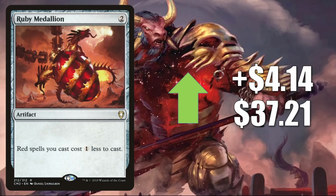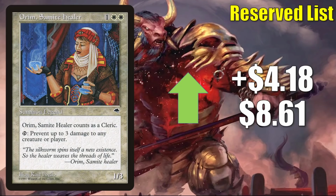Ruby Medallion from Commander Anthology Volume 2 goes up $4.14 to $37.21. This whole cycle is just great for different Commander builds. This particular one has seen even more play recently due to some Kaldheim cards, things like Birgi, God of Storytelling, Toralf, God of Fury / Toralf's Hammer, and Magda, Brazen Outlaw. Orim, Samite Healer goes up $4.18 this week to $8.61.